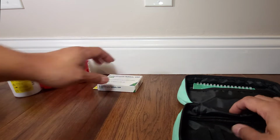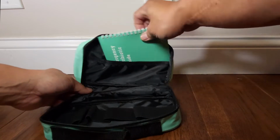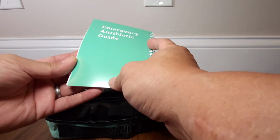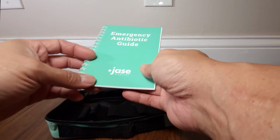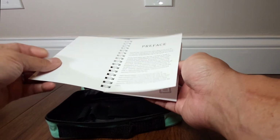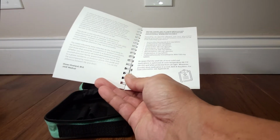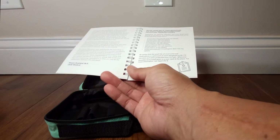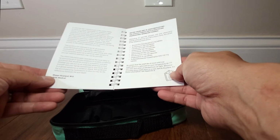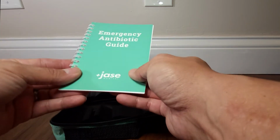The most important thing, perhaps, inside this case is the emergency antibiotics guide. To me, this is probably the most useful thing that you get in your kit, because inside this kit, you get a lot of information that you may not have with you when you're traveling. Specifically, maybe you have issues with cell connection, you can't get stuff on the internet, and also maybe if you haven't done any research, you don't know what information on the internet is trustworthy. This way, you always have this on hand with you.